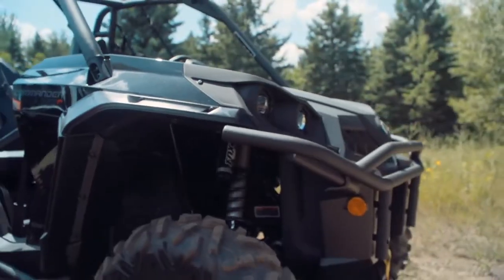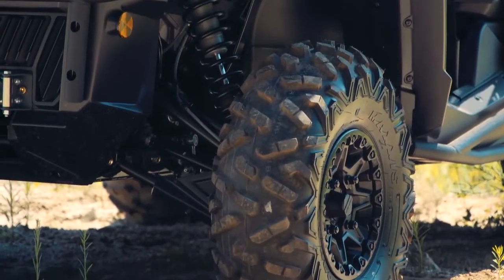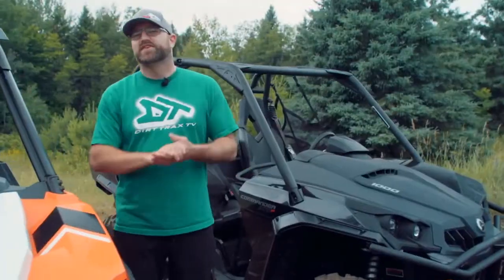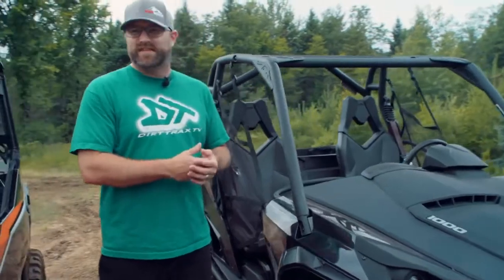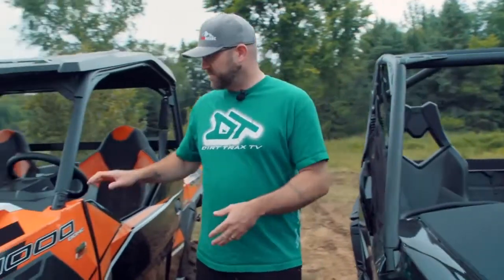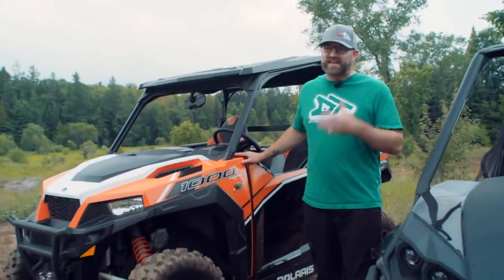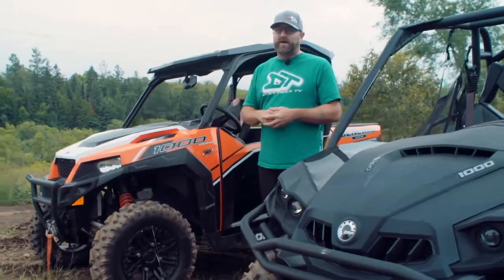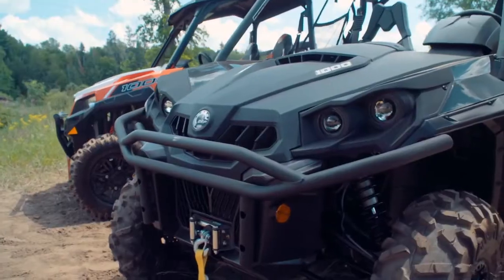Can-Am offers another level above the XT, the XTP like we have here, with Fox shocks and beadlock wheels for $17,700, but there's no competing General model. Next, we have the top of the food chain. The Commander Limited retails for $20,700 US. The General Deluxe retails for $20,000 even. At this level, the General is $700 cheaper than the Commander, and it includes doors and 100 horsepower. But the Commander includes air suspension and a GPS system.